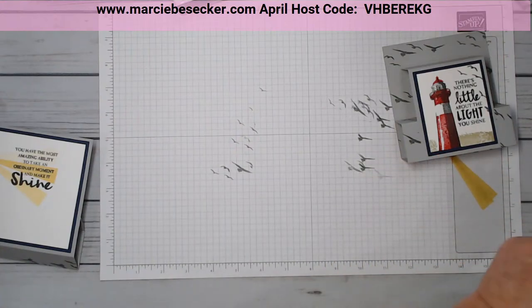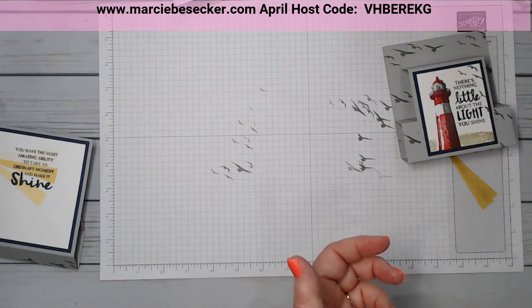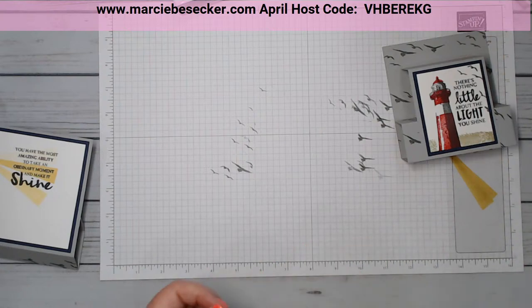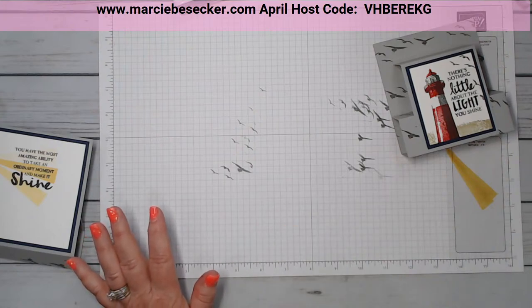All right, now on to our next one. It's a super easy fold, and it's really a fun card to produce in bulk. Like if you wanted to do.